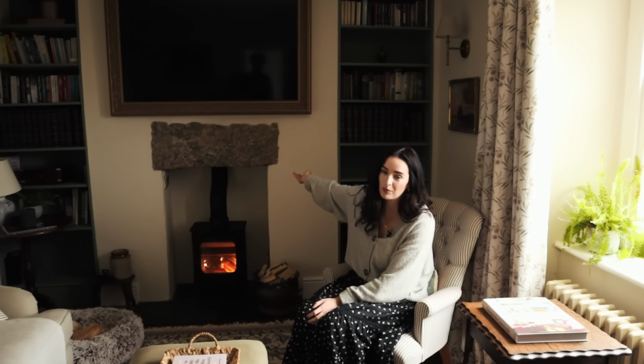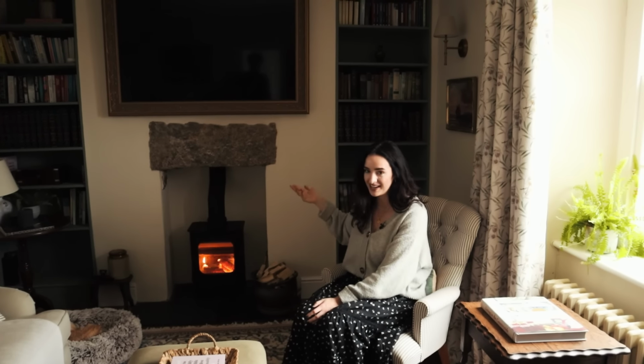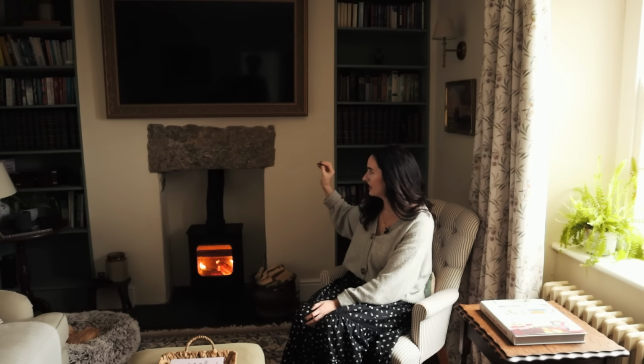I know it's not to everybody's taste to have a TV above the fireplace, but it's a living room. It's what we do in here. We watch television and we relax by the fire. So if we're going to have a TV, I wanted it to be hidden and I absolutely love it.